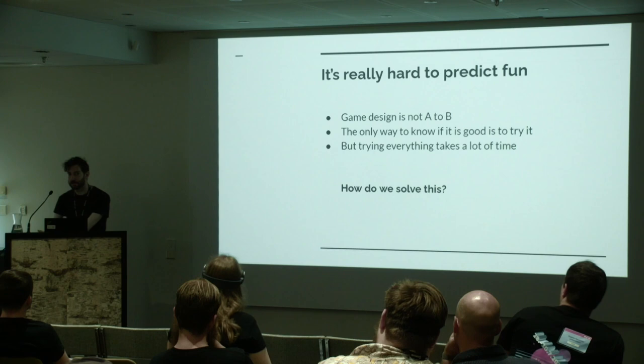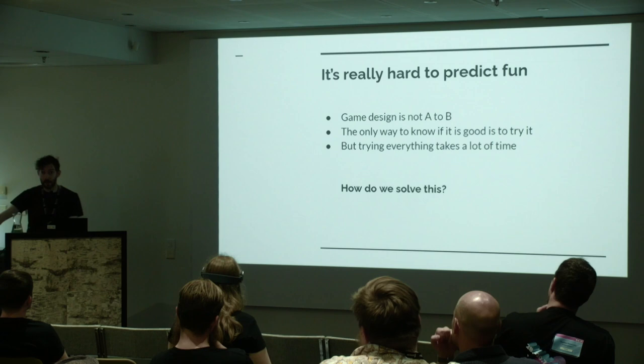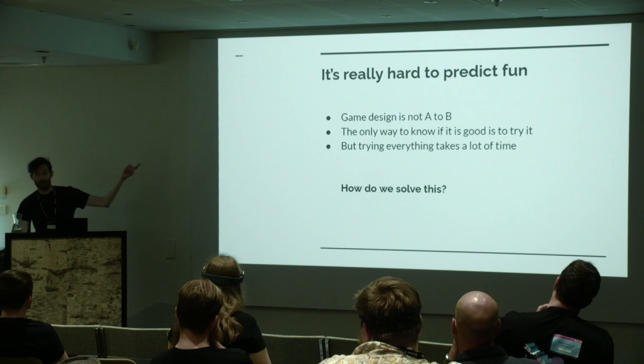That's going from A to B, going from concept, idea, straight through making it, and then saying, it's done, I'm going to ship it. That's not a designed game. It's an authored game. It might even be good, but you're taking one hell of a gamble. Because the only way to really know if a game is good is, in fact, you try. And again, and again, and again.